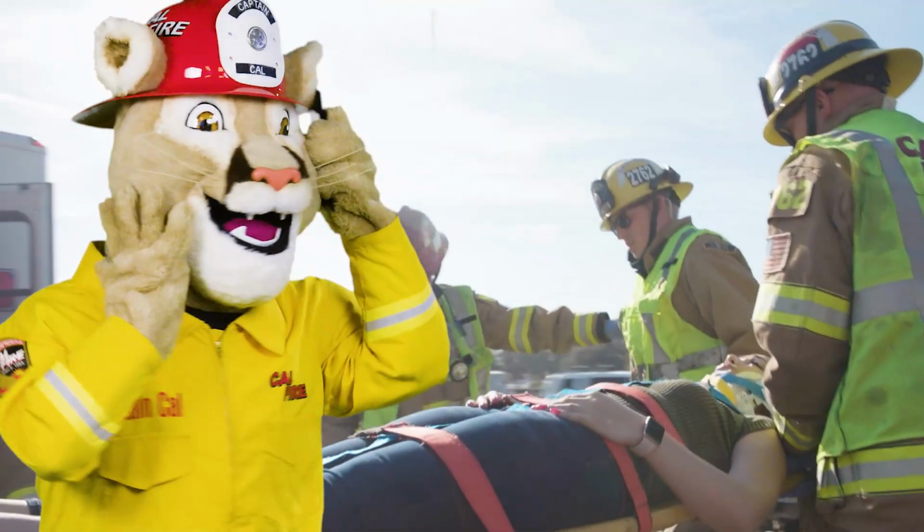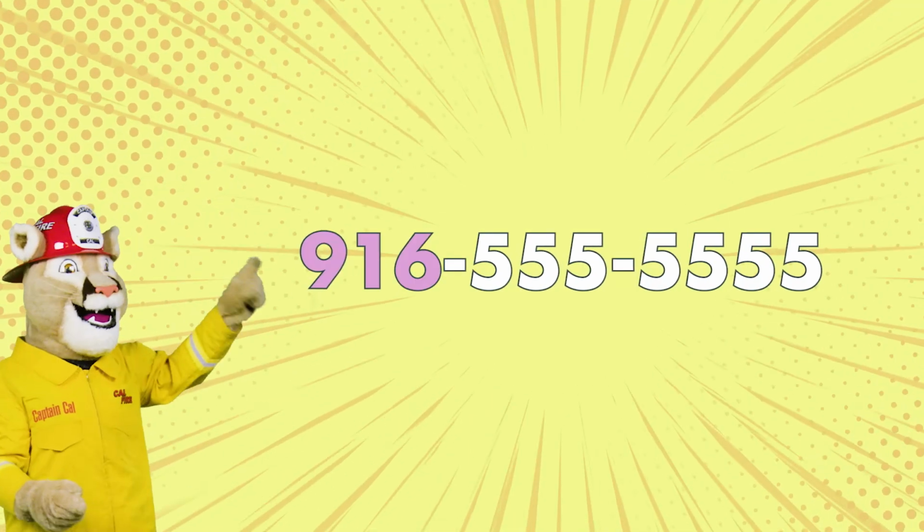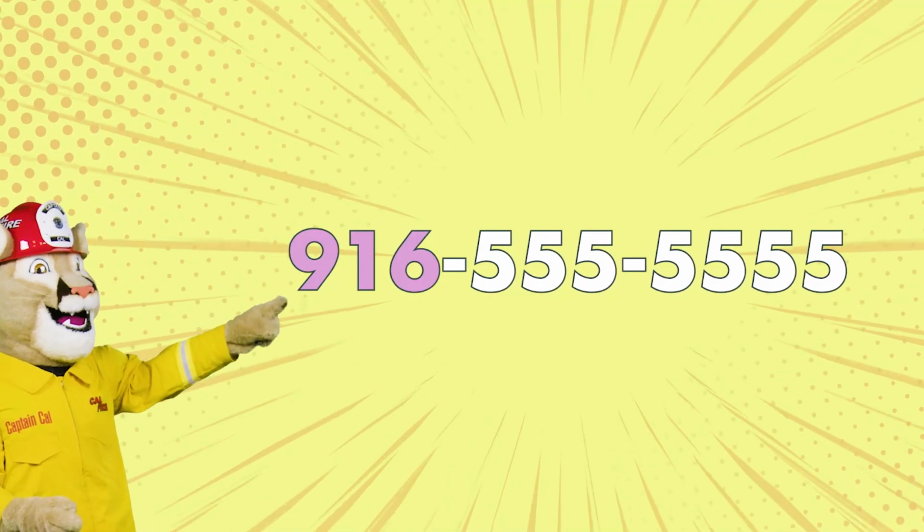So remember, the 3 things that you need to give a dispatcher if you have an emergency and you call 911 are the type of emergency that you're having, the location that you're at, and your name and telephone number so they can call you back if they need to. And always remember, never play with 911.